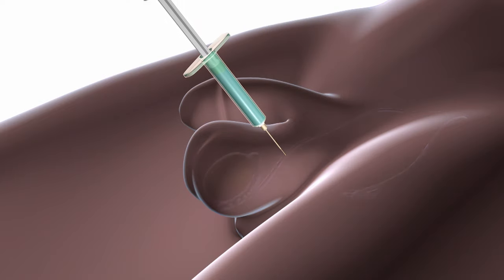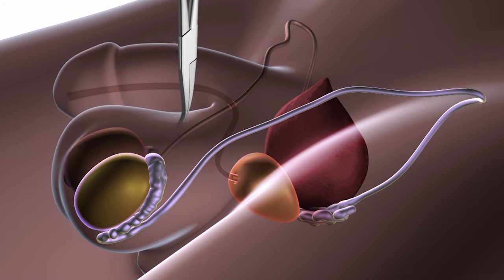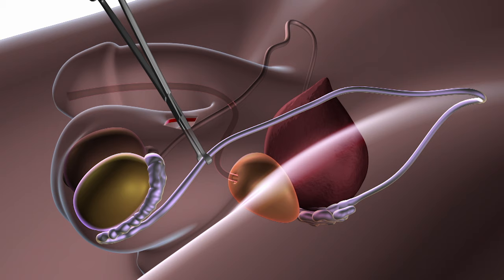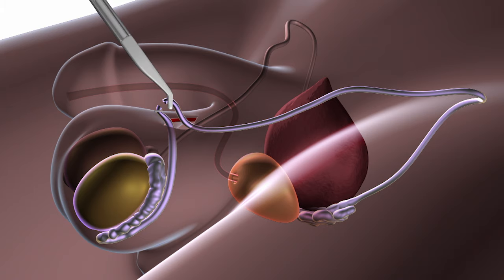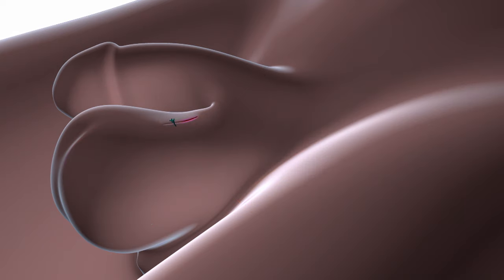The scrotum is numbed with a local anesthetic. The vas deferens is brought through the skin and cut. The surgeon may use clips or ties to seal the opening, which prevents sperm from entering the semen. There is little discomfort with the procedure, though some men feel a slight tugging sensation. You may need stitches to close the incision, but this will be determined by your surgeon.